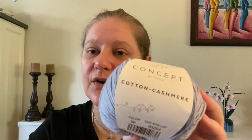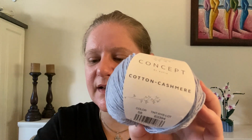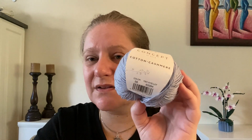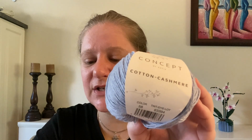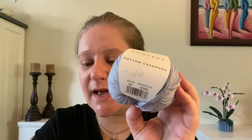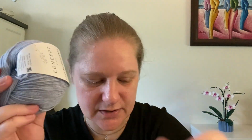Wash at 30 degrees Celsius, so that's 85 degrees Fahrenheit. Iron at low. Can be dry cleaned. Lay flat to dry. Do not bleach. Do not tumble dry. This is 90% cotton and 10% cashmere. And without a doubt, it's a super soft cotton and the cashmere is also super soft. This is a really, really nice yarn.